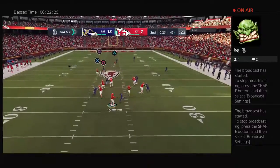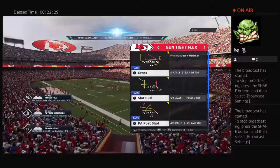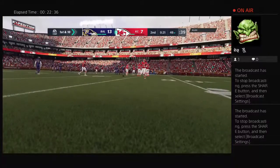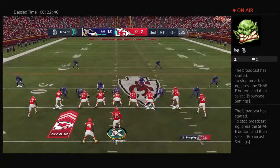Play action. Now it's Mahomes. Complete. The tight end, Kelsey. Now another timeout called for by the offense as the clock will stop with 21 seconds to go here in the first half. 1st and 10 at the 46-yard line.